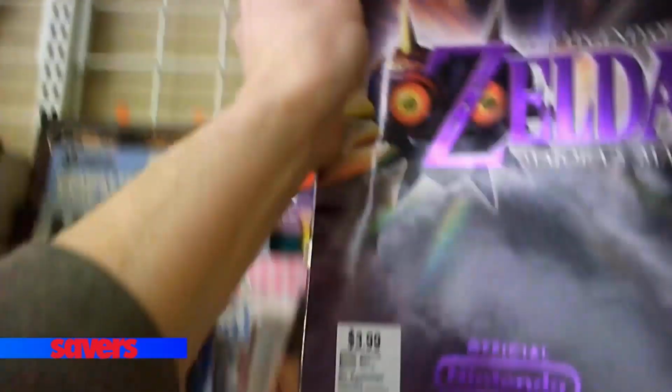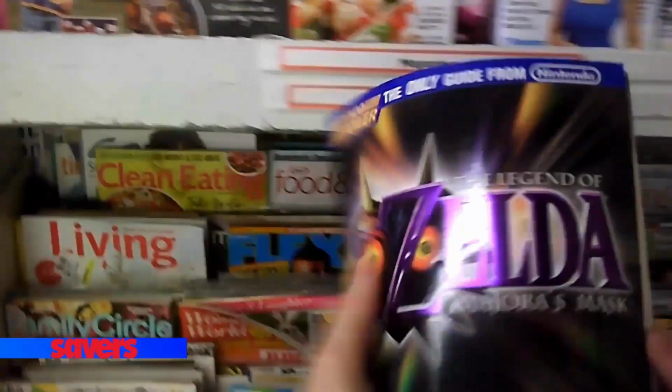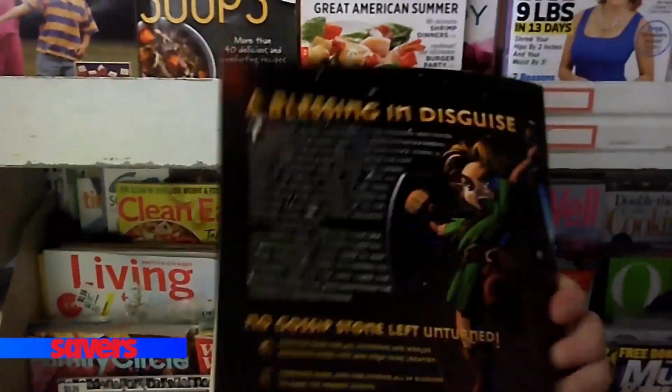And here's Majora's Mask. This is a no-brainer, $4. I have never finished this game, so I do need to go back and play it. My girlfriend loves this game. It has really picked up steam in the last like 10 years or whatever.